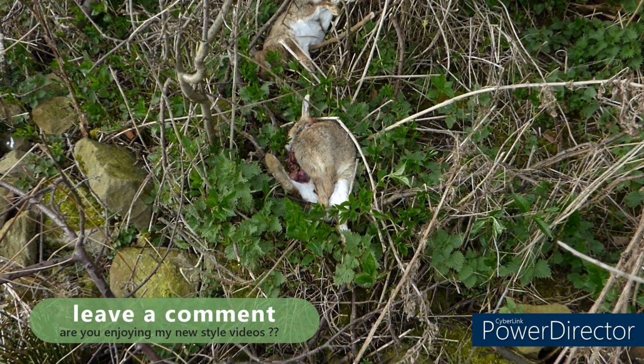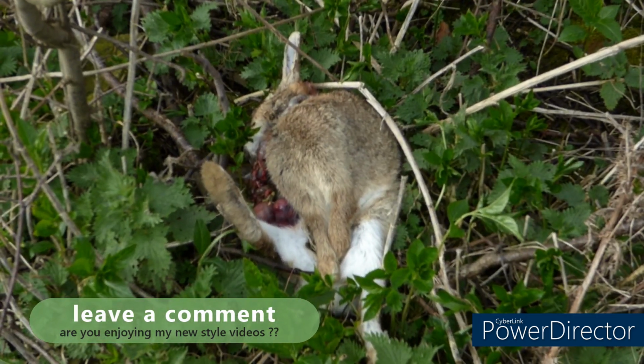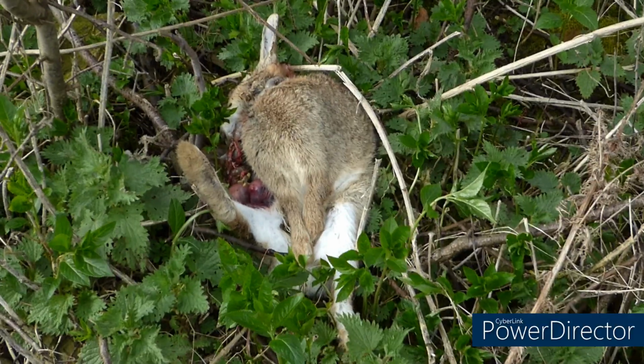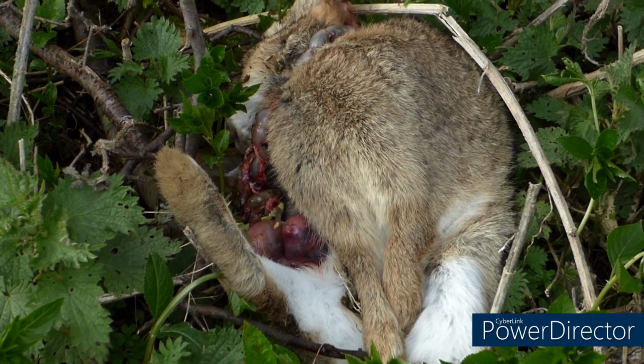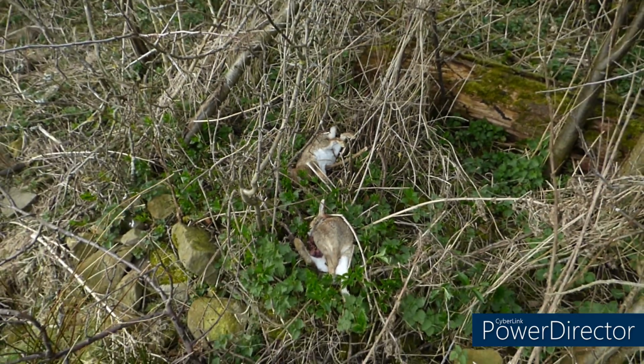Well, there's my two other rabbits I just got at my second location. Somebody got to them before me and chucked them over the hedge. So I'm not going to clamber in there and get them. But, yeah. You can tell from here that they are quite a mess. So, I won't bother climbing in.